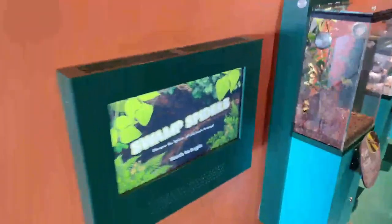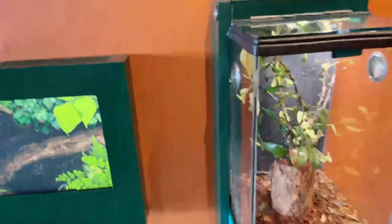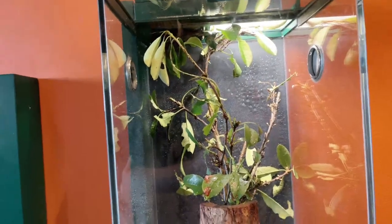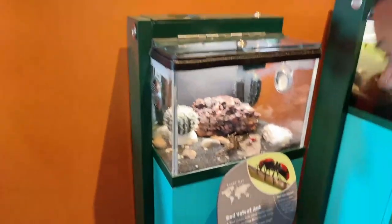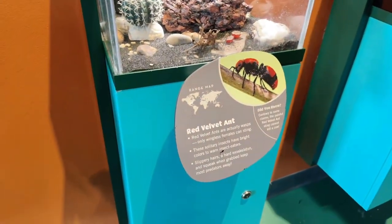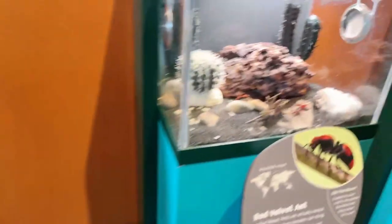I guess I can't go too deep in there, Batman, if I can lose his connection. Swamp spiders. Oh, that's some stick bugs. We got those all over. Oh, the red velvet ant, baby. Oh, wow, they ran as soon as I came out. There he is. Oh, there he is.